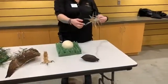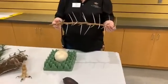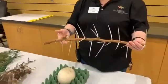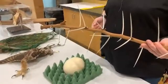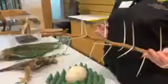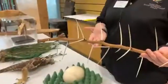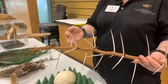This is the branch from an acacia tree, and I usually bring this one out when I have the giraffe skull out at the same time, and I talk about how a giraffe has an 18-inch tongue, and it's really specialized to be able to go in and remove leaves from the acacia tree, which is covered in thorns. And then you show them the branch from the acacia tree, and you can see how long and sharp these thorns are, and you can even feel them.